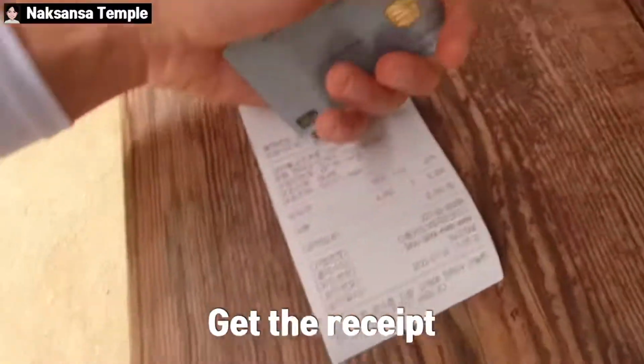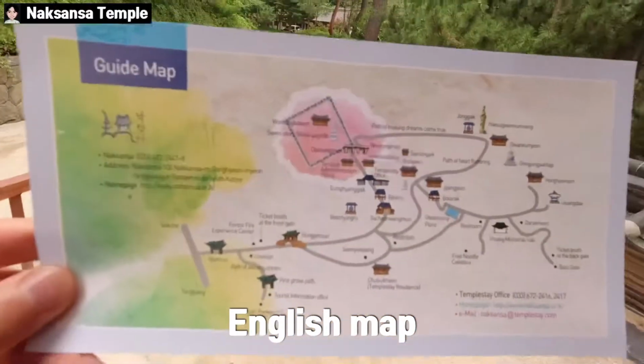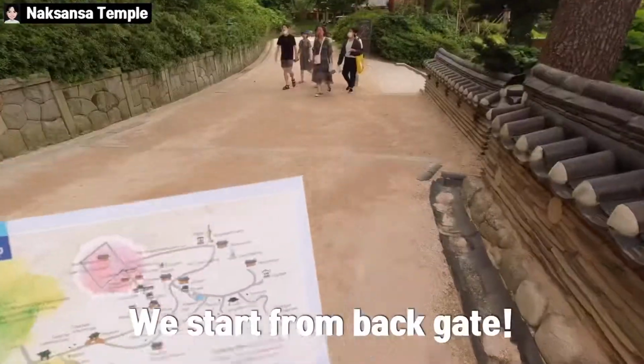There's an English version of the map, so you can ask them for a map and they will give you.